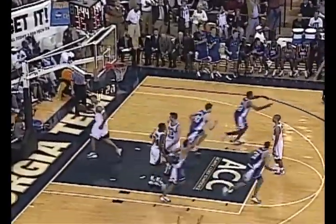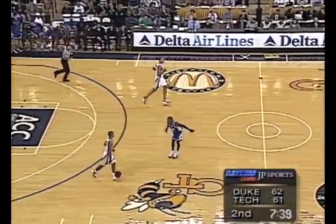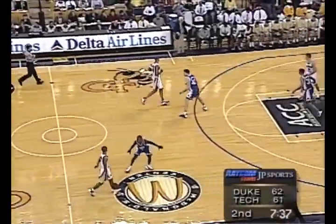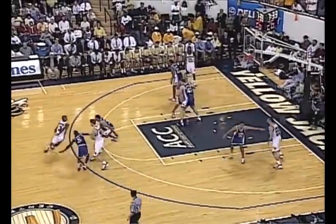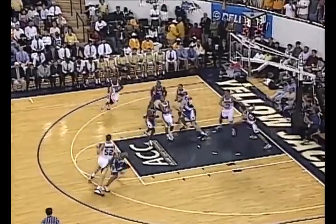And Avery shooting it well from the perimeter. His second 3 of the second half. And 13 points in the game. Duke back in front, 62-61. First lead for the Devils since late in the first half.